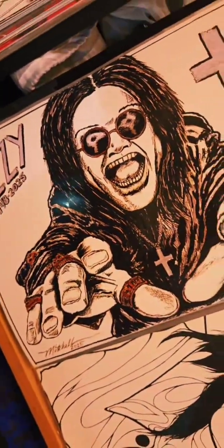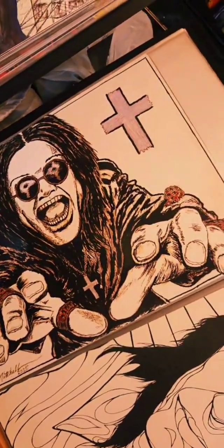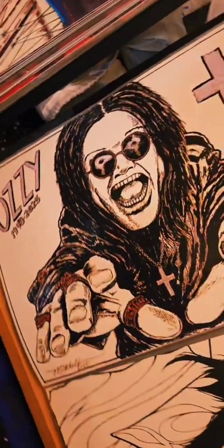Black Sabbath's first album. The song "Black Sabbath" is my favorite song forever. "Iron Man" is one of my other favorites. Black Sabbath has like 5 songs in my top 10.